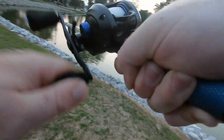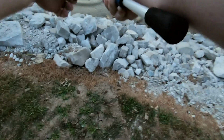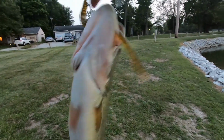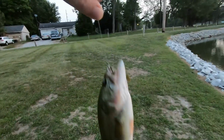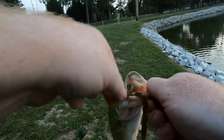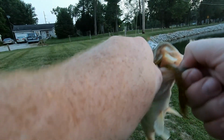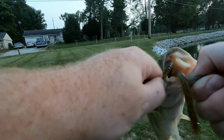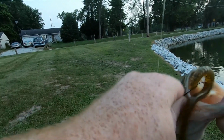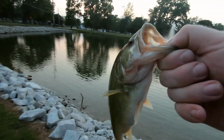Go. Ah, gotcha. And probably about a pound, maybe a little bit more. Stuck him good with that hook. Don't want to come out. There we go. Nice. Let's get you back, bud. Thanks for the bite.